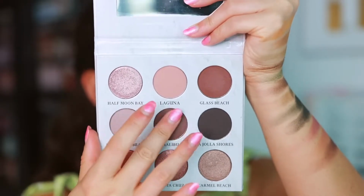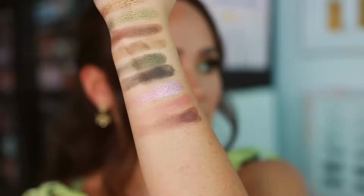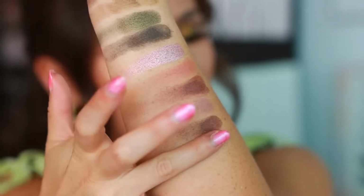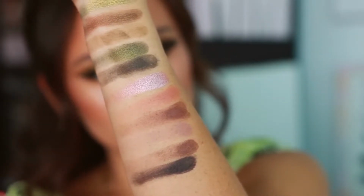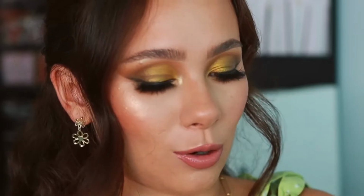Butterfly Beach, Malibu, and La Jolla Shores. This actually is quite a cool toned palette. When I first saw it, I thought it looked kind of warm, but I feel like it's not. Okay, I don't know. I feel like the mattes here aren't giving what Sydney Grace usually gives swatching-wise, right? But they applied fine on my eyelids, at least in the other palette. Trying not to make my fingers look gross, but they really do get quite gross when I do these videos.